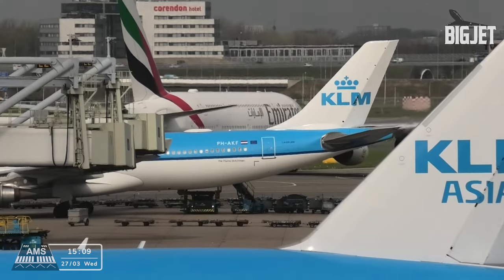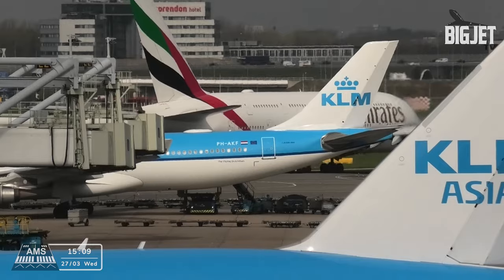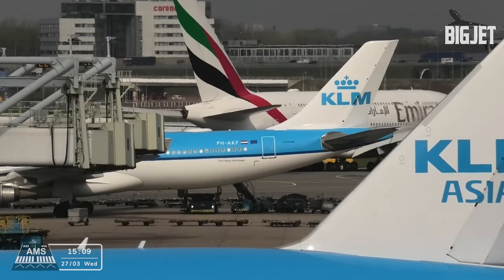Saying maybe you're lucky enough to see the new Silkway 777 freighter with the new livery. Wow, yeah, I've seen pictures of it.